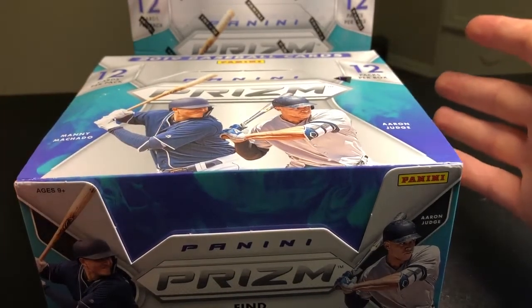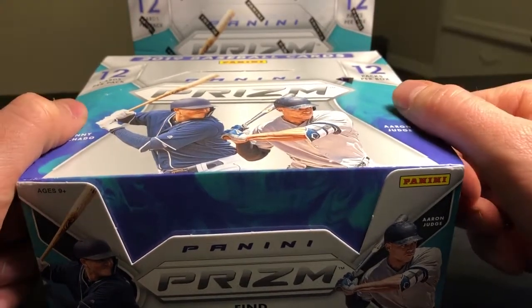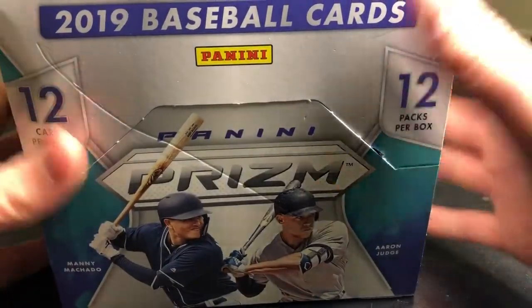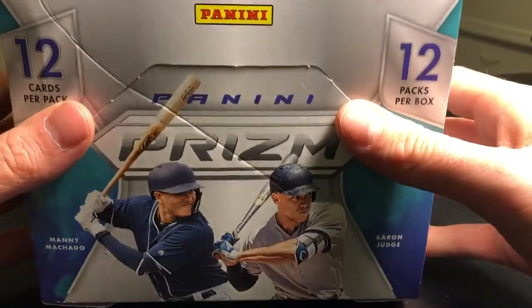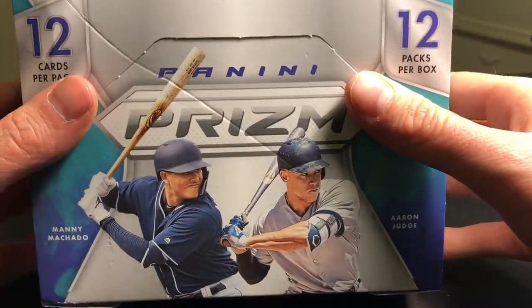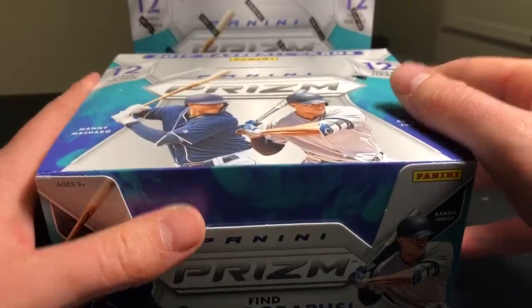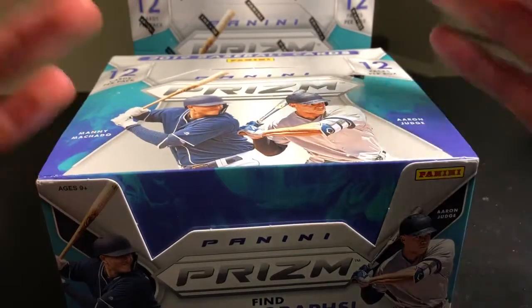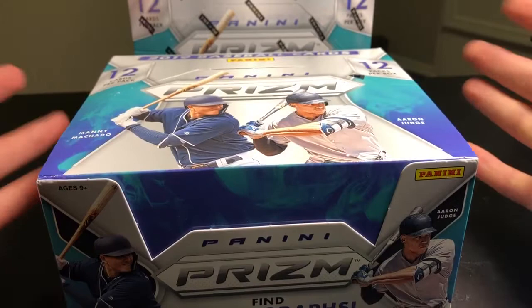Today is May 15th, which is release day for 2019 Panini Prizm. This year, it is a standalone product from Panini. I got two boxes of it for my LCS. This is going to be kind of a review. Should you buy a box? Should you buy just singles?